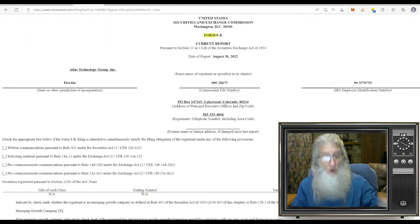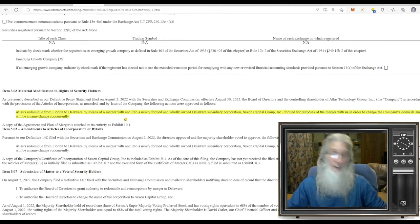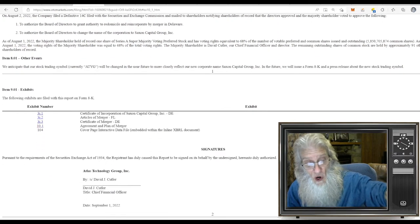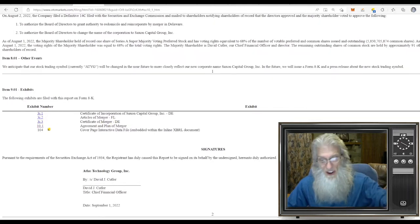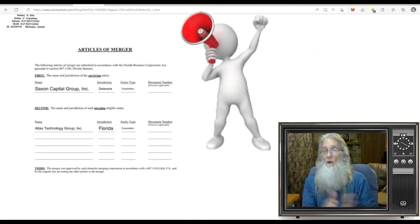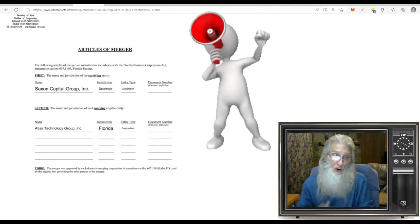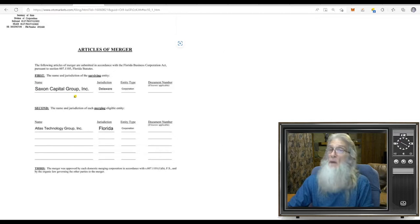There's the top, you open these up, scroll down just that far, and boom, read a couple sentences and you'll know what's going on. And they did. They told us exactly what I needed to show you. But even quicker, they put in some exhibits in this one, which is just Xeroxes of other documents, pictures, if you will. And in a nutshell, there's the whole point to why we're looking at this stock. They just did a merger. Atlas Technology Group does a merger with Saxon Capital Group.